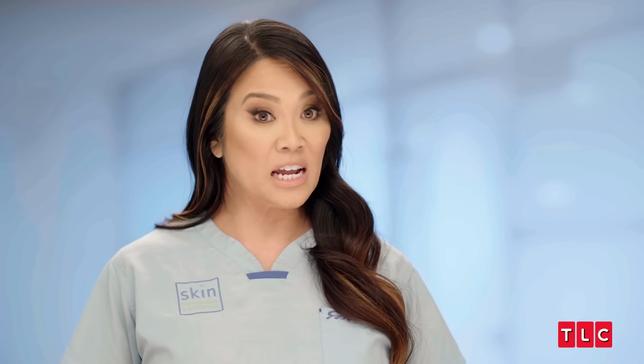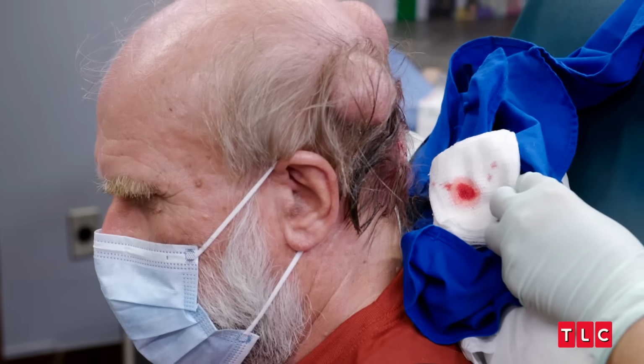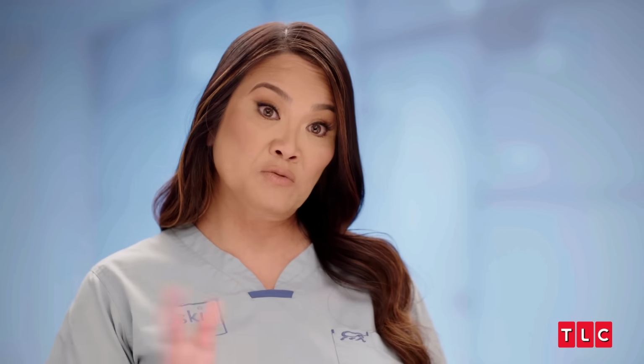I know that I said that I'd be able to do these all today, but because there was a lot of oozing, I'm really concerned that he could develop a hematoma there. And oftentimes when you're a little older too, sometimes you're more prone to bleeding more easily. So I really think it's a better idea for me to do this one today and have him come back another day for me to remove the rest.